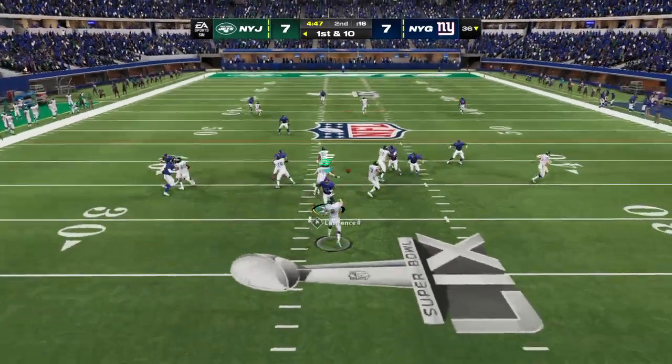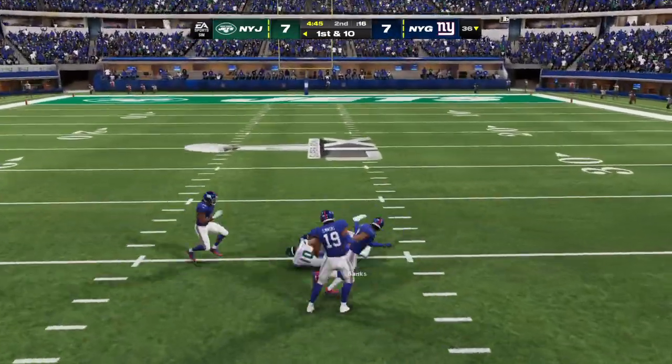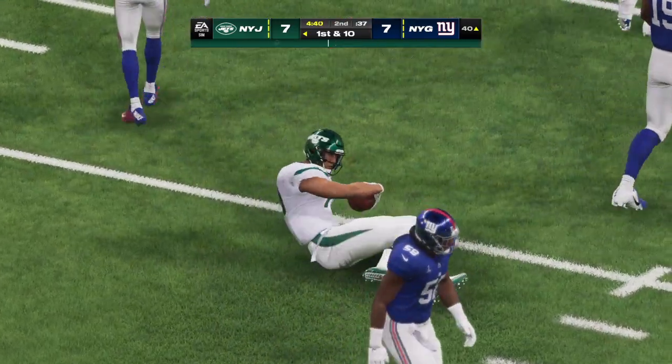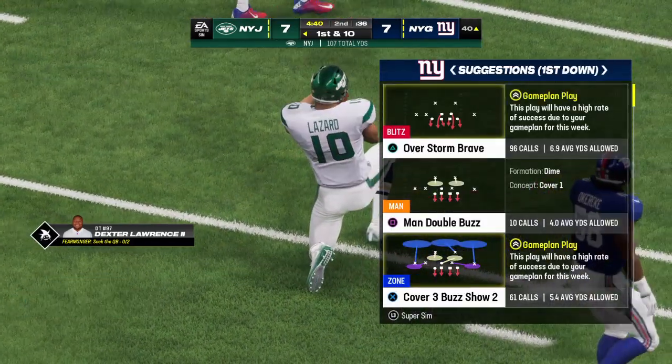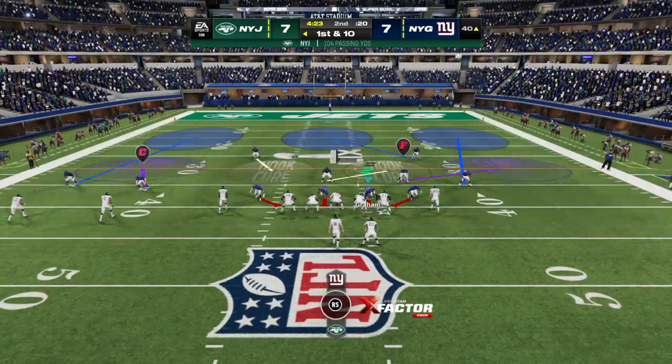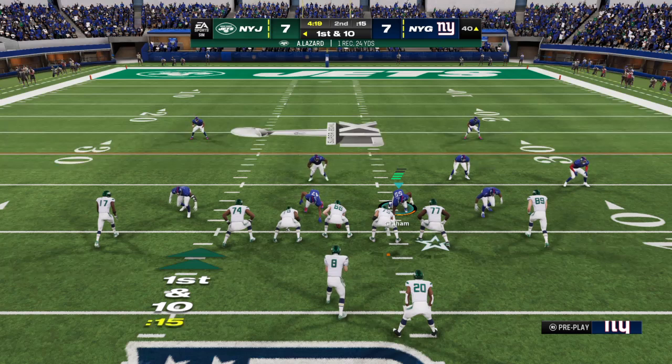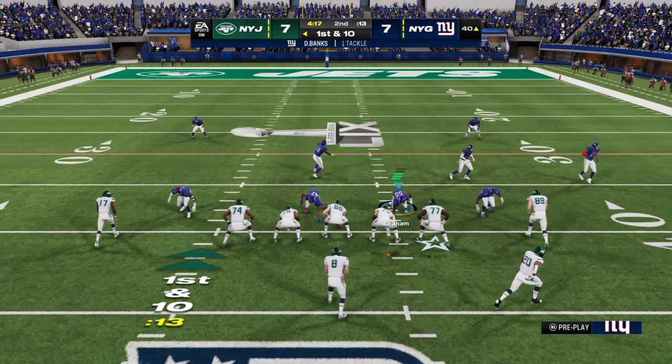On play action, now Rodgers. Now he's loose down the middle of the field. And he'll take this down to the 40-yard line. That one goes for 24 yards. So the drive takes him into Giants territory now. 1st and 10, right at the 40.